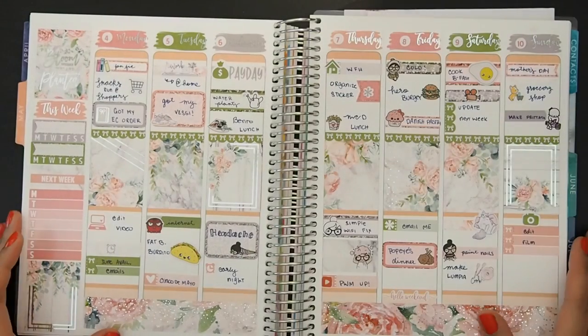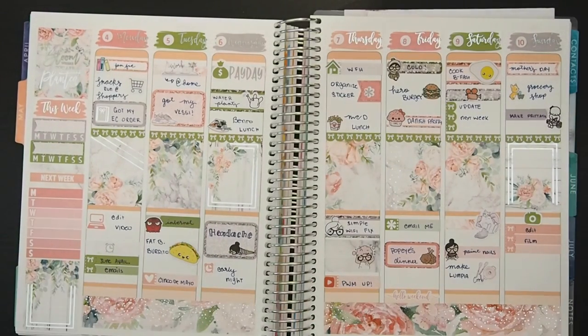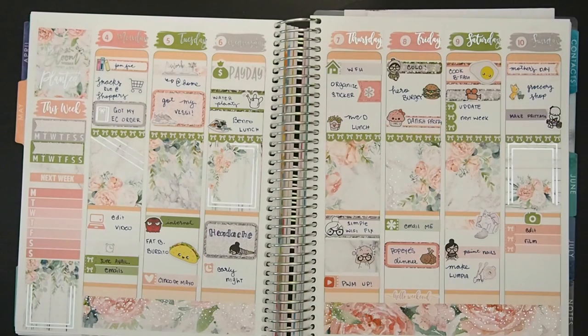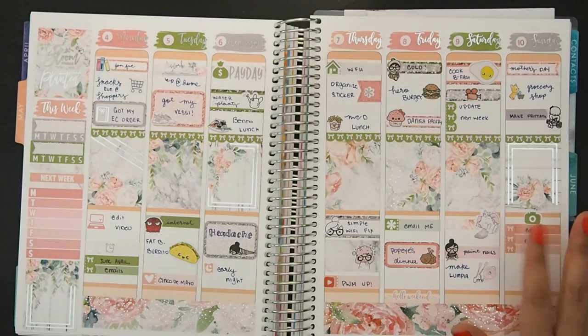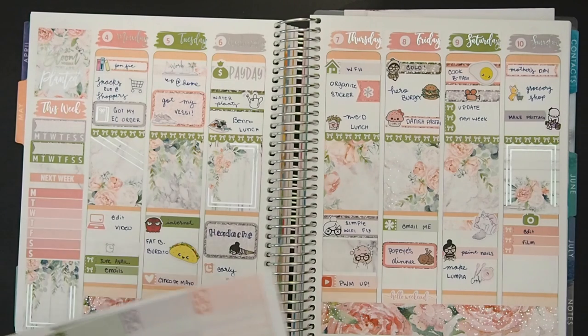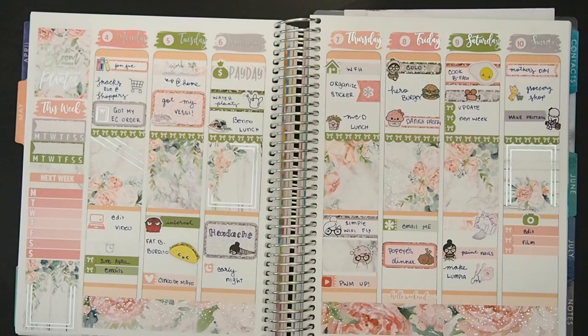This is the finished spread for this week, and this week is so pretty. I love it. I love how everything turned out. I'm happy I used blue pen instead of the black pen. I'm sure I would have liked it as well with the black pen, but it was just calling to me. You know, it was telling me, Christia, use blue pen. Yeah, so there is that.